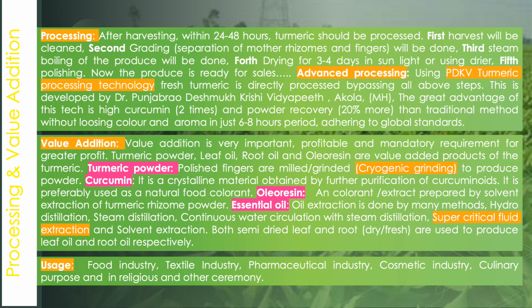The total duration of the whole processing requires 10 to 15 days. The expenditure incurred to process a kg of fresh turmeric is 2 to 3 rupees.